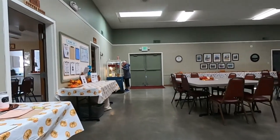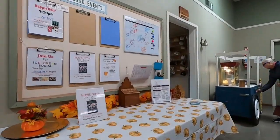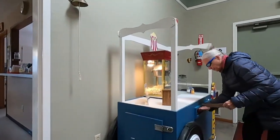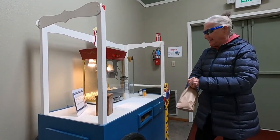Go right ahead. This young lady is selling tickets to Oktoberfest, and I am going to partake, and I'll see if I can talk Sherry into it. This is one of Sherry's favorite stops. It is free popcorn.